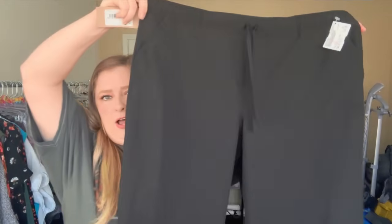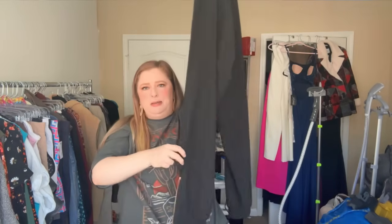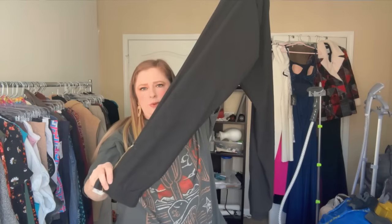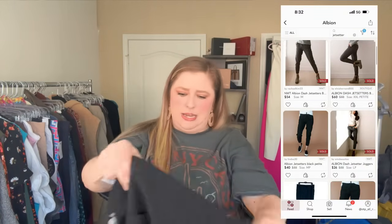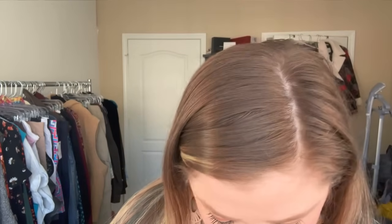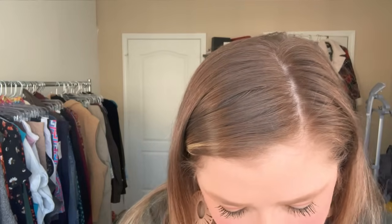But it's just this pair of Albion, are they joggers? Yeah, they're joggers. They've got a zip bottom with that elastic band around the ankle, drawstring. What size? Size extra large. And these are the Jet Setter joggers, and they retailed for $88, and they're an extra large tall, so that's a great size. Let's see, do they have a pocket so I can put this tag in it? Yes. All right.